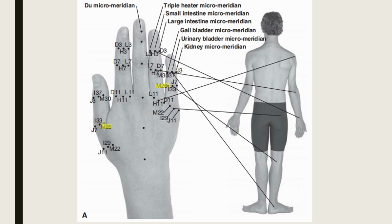Knee area, we have M26, corresponding to gallbladder 33, located on the dorsal side of the thumb and little finger, on the medial side of the metacarpophalangeal joint, transverse crease on the thumb, and the proximal interphalangeal joint, transverse crease on the little finger.